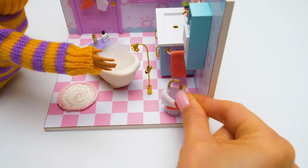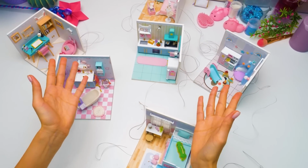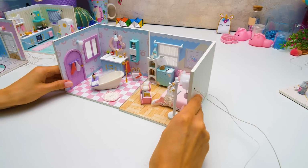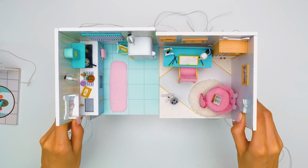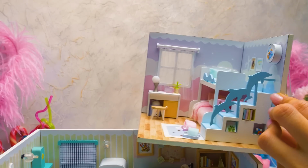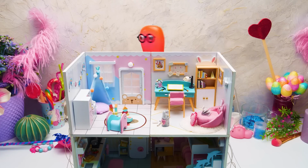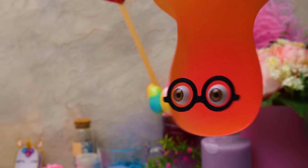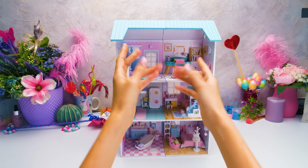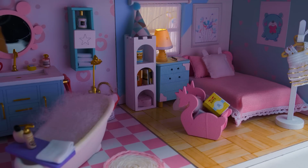Thanks. All right, we've made all 6 rooms for our house. Yay! Now it's time to put everything together. I'm ready to nail it on. Let's assemble it first. Oh, right. Some glue has come in handy. All that's left is to turn on the lights and call in the guests.